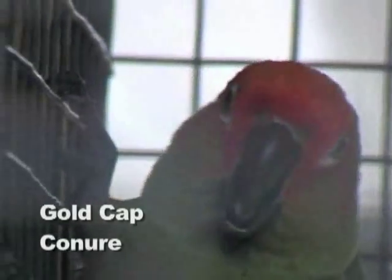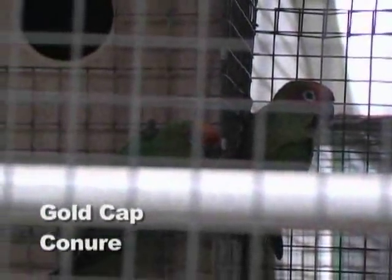This is a pair of gold-capped conures. They make really good pets. Everybody's very desirable conure, the gold-capped conures.